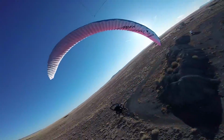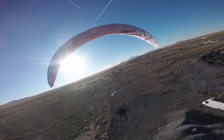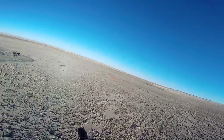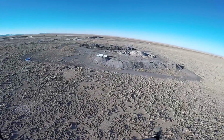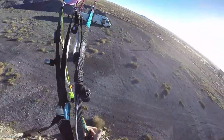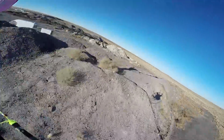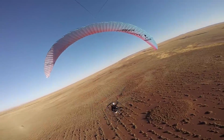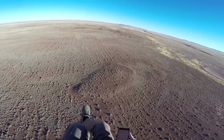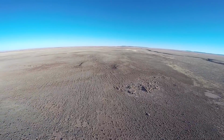All right, I'm free of sticks in my wing. Motor's running a little lethargic, not gonna lie. I hope she doesn't like die or something and I land in the meteor crater. Oh yeah. Engine does not like these conditions. Something's weird with her. All right, so the meteor crater is straight ahead of me.